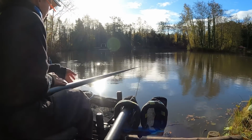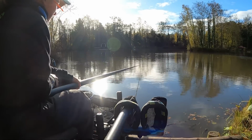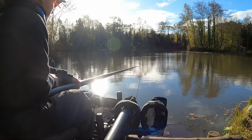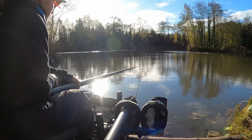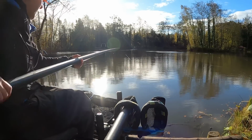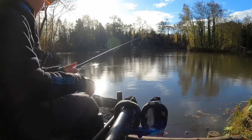Yeah, just gonna have a go down the edge next, probably catch one or two more here. Have a look down the edge. That sun's coming round a bit now, it's getting quite bright, so it's just about to go where I'm catching. Makes it really difficult to see, but that's why it's so important to have a few different lines.